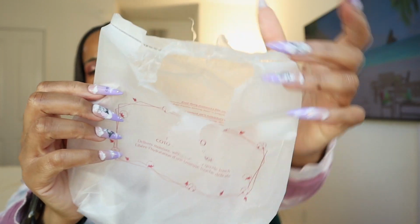Shiseido Facial Cotton. I need to order another pack. I probably will just pick it up over at the Sephora sale, which is probably coming up. It's April. April's coming around the corner. And that is my favorite facial cotton. I use that. My son uses the one from CVS. It's just as good, but the Shiseido is very soft and I really like it.